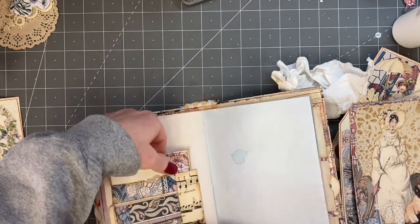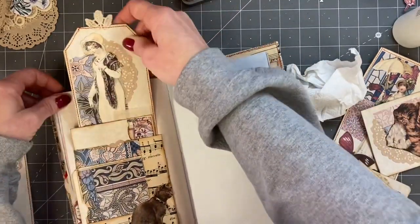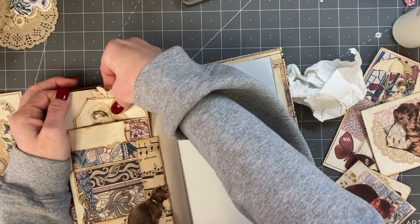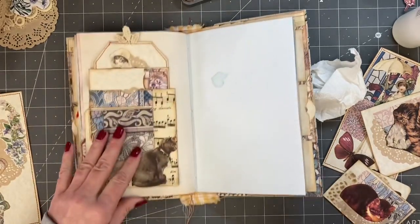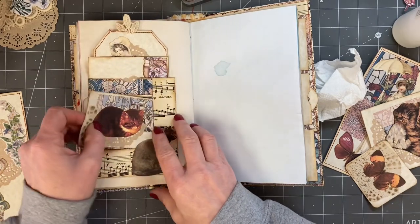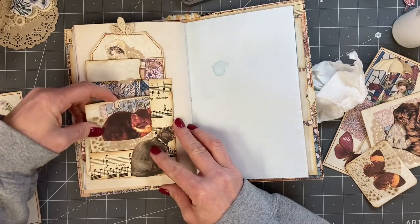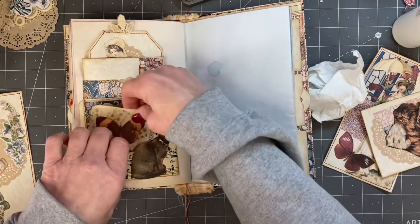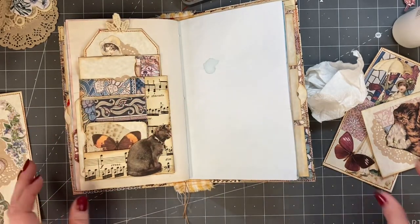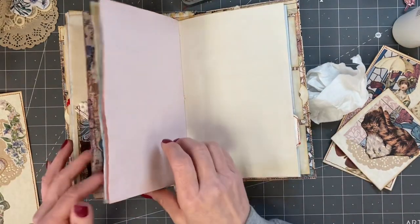Okay, then we have a top one, so that would be where one of the tags would go. Like so. Okay, then we need a little one right here, which I think this one might be too big. Yep. Okay, so maybe a little butterfly here. Okay. And I think we'll call that good for that one. So that one's completely done.